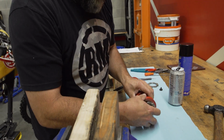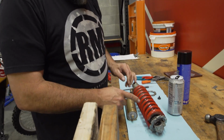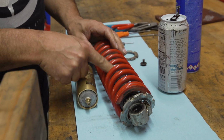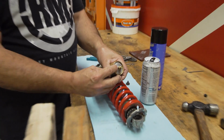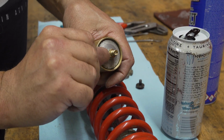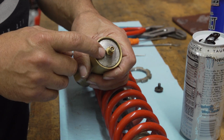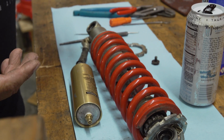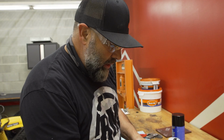The problem I have here is that I'm leaking. So I can tell the shock shaft is leaking. There's some oil on the shock shaft. So I know that the main seal is leaking, and I'm getting leaking around this seal right there, that Teflon right there, and around this outside. So I've got problems there. I've got problems here. So I'm just gonna take it apart and see what's going on in there. Hopefully there's something I can do about it.